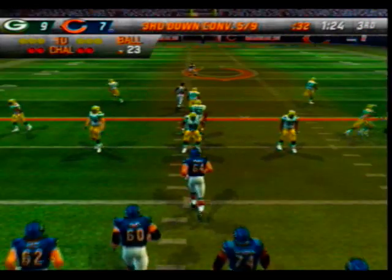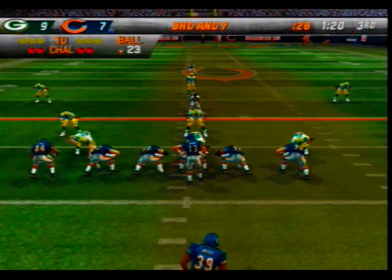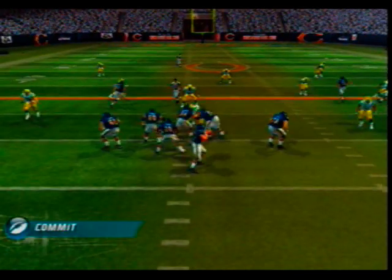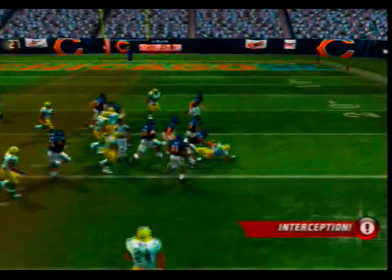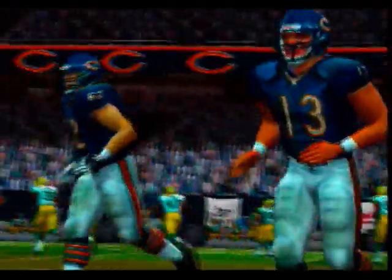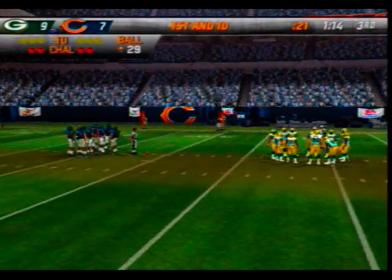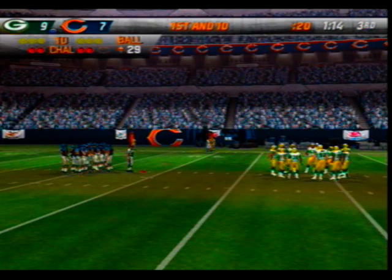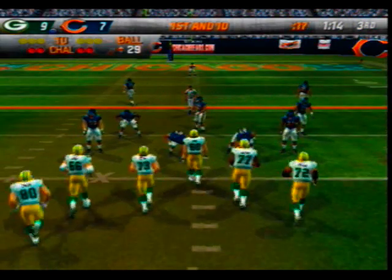Third and seven. Ball on the 23-yard line. Nice job so far on third down for the offense, and we'll see if that continues here. And it's intercepted. I tell you, you don't get a whole lot easier than that. He was right there. The quarterback makes a bad throw, and he brings it in for an interception. The offense gets ready to go following the interception.